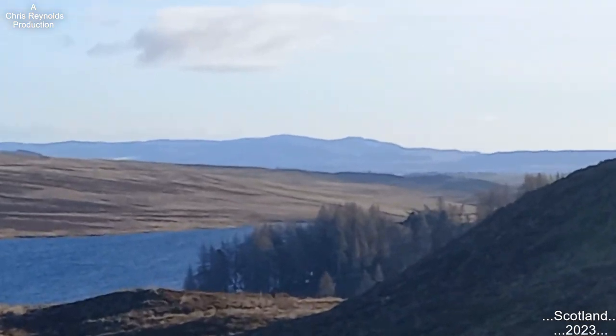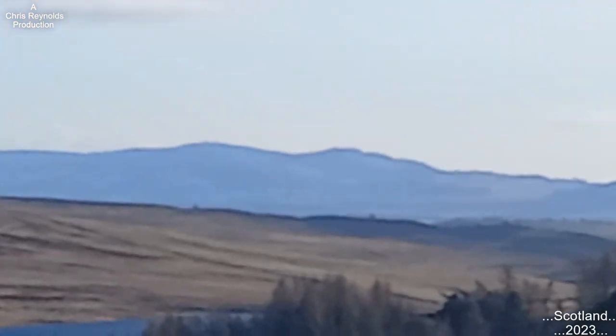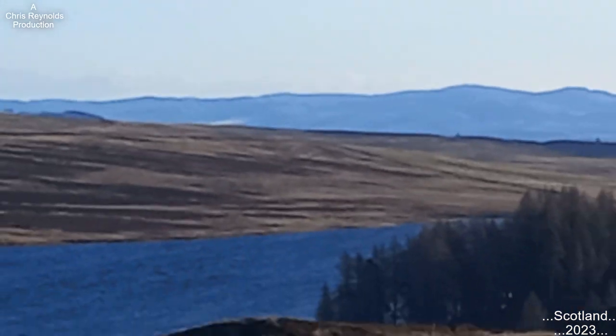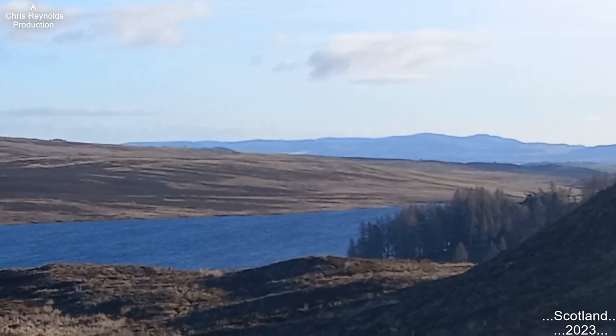That's Craig in the distance there. Maybe make the masts out on it. Part of the Sidlaw Hill range.